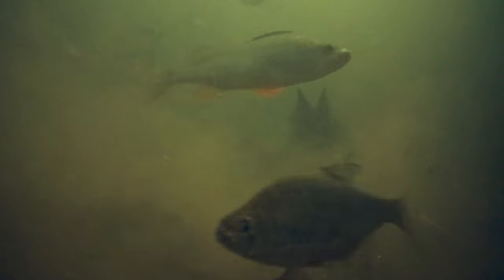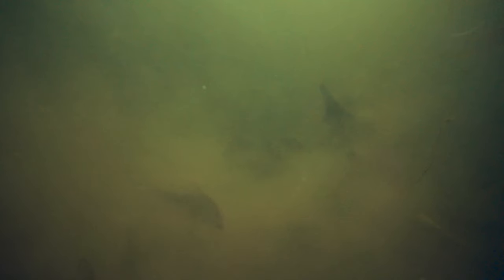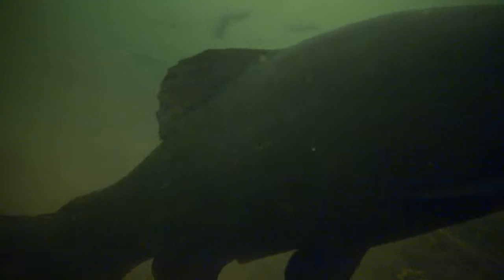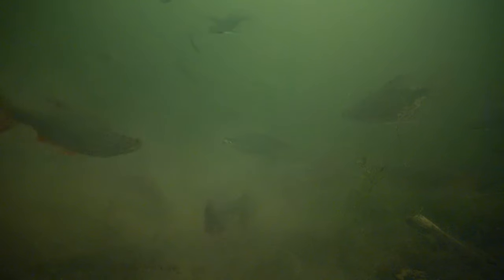Just looking for that classic shake of the head and then a run. But no, nothing. Can't see anything at all now. That's ridiculous. I have no idea how many tench I have in my bag now. Wow. How about that for a shot? Decent tench. Please don't knock over my camera. That was so cool, guys. So cool.